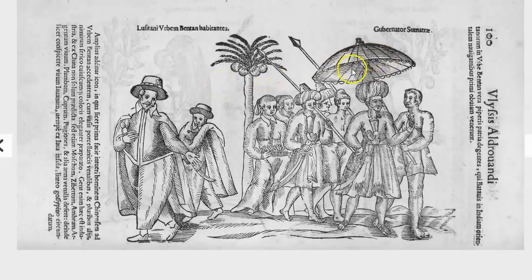umbrellas and parasols. Martin actually showed a video of the first mobile phone, and they showed two ladies hooked up a little transistor to a bollard to power it, and one of them put up an umbrella and it had an aerial in it.